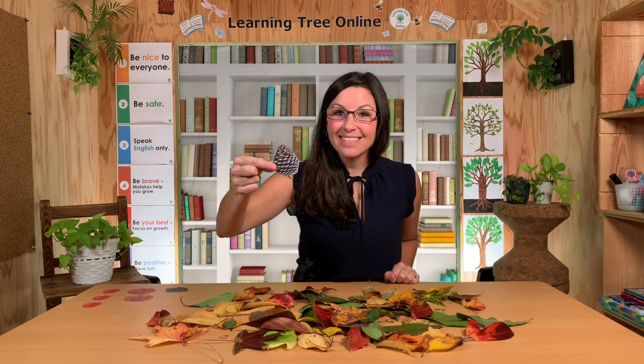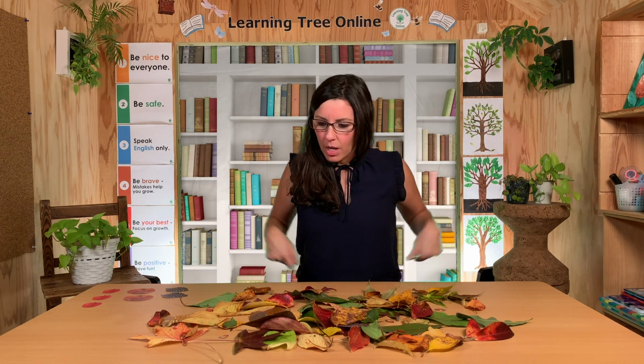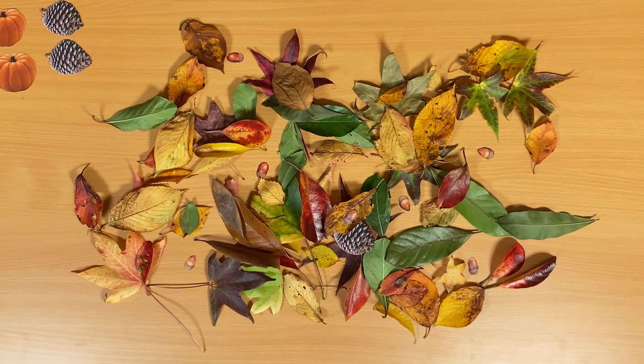Oh, I see a pine cone. Here is our other pine cone. What is it? It's a pine cone. What color is it? It's brown and white. Good sentence. I love how you're trying to make longer sentences. Nice job. I see one more pine cone. Who can find it?